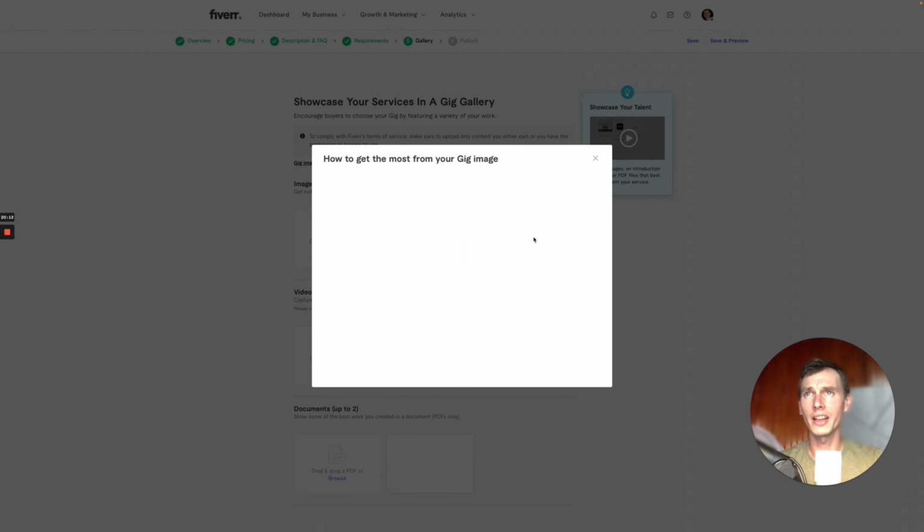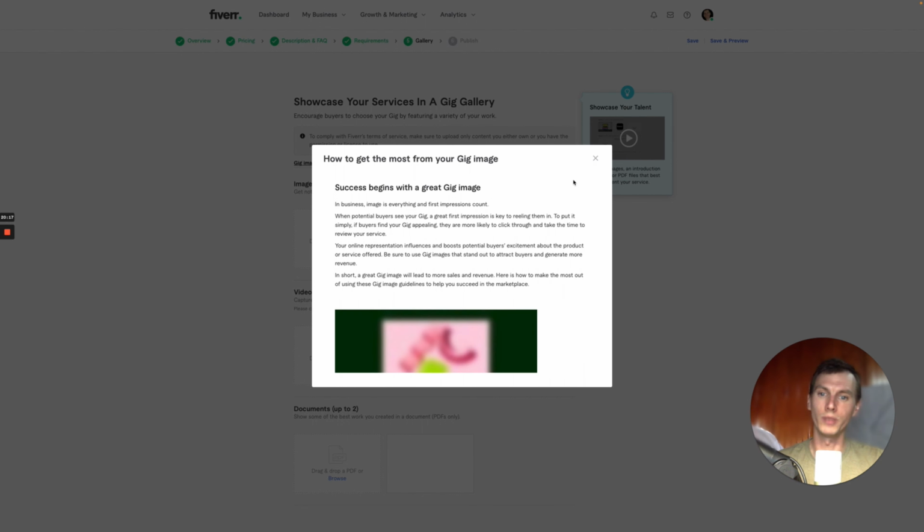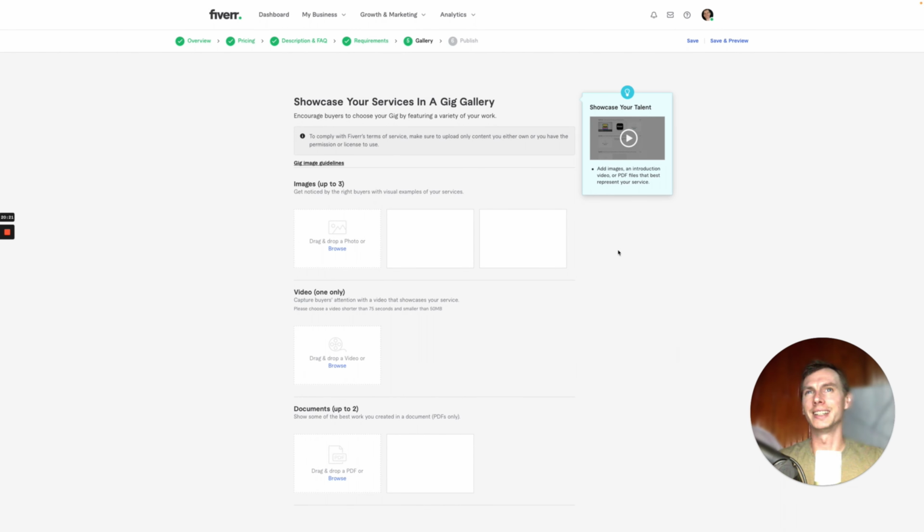In the gallery, you can have up to 3 images, as well as 1 video that is shorter than 75 seconds, and any documents that you may have as well.